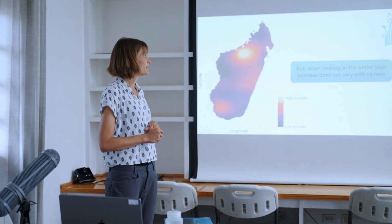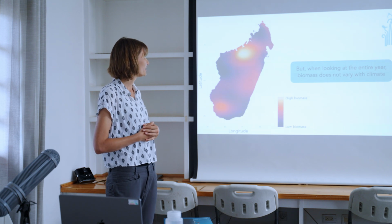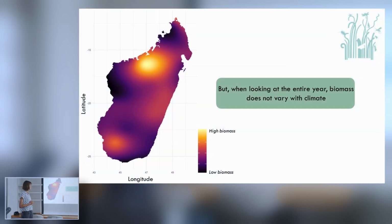So as I said, we also wanted to know whether we saw any differences between the locations in terms of how much biomass there was. And here you see that projected on a map. So we just summed up all the samples that we collected for each trap and looked whether we saw any differences among them. So indeed we saw that there was a spatial pattern of differences in biomass.